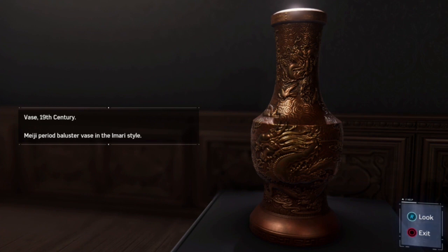Vase, 19th century. Meiji period bolster vase in the Imari style.